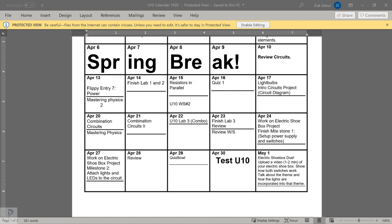Now let me see if I can find one. I don't have a camera set up. Let's search RGB LED. Oh, it's not loading. Oh, this one. Uh-oh, did my stream go down? No. Oh, we're good.